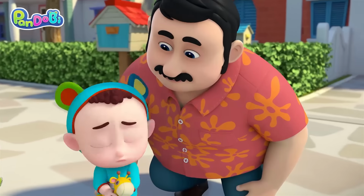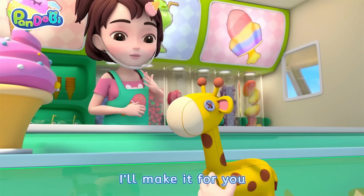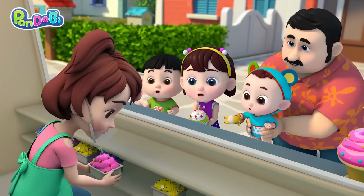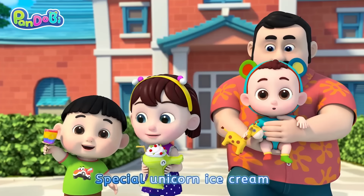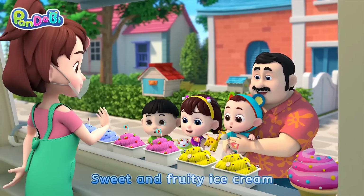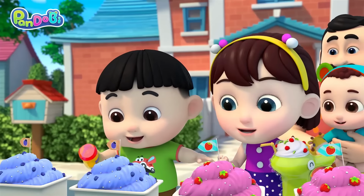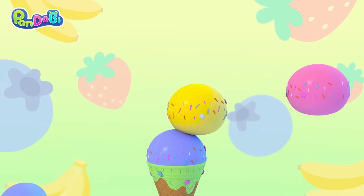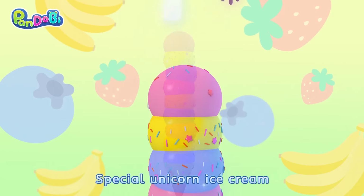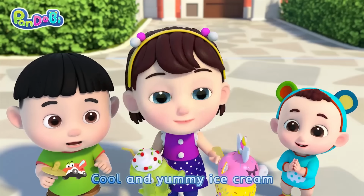Unicorn ice cream? I'll make it for you. Choose your favorite flavor. Special unicorn ice cream. Sweet and fruity ice cream. Strawberry ice cream. Yeah! Blueberries, bananas. Stack, stack, stack them up. Wow! Cool and yummy ice cream. Special unicorn. Cool and yummy.